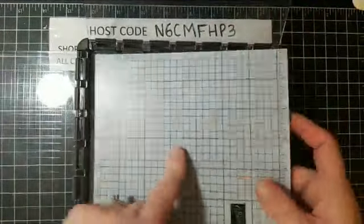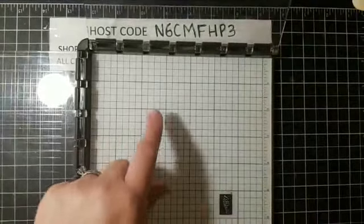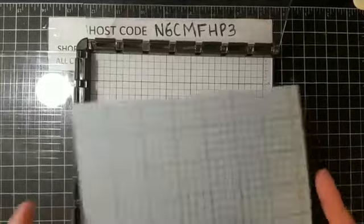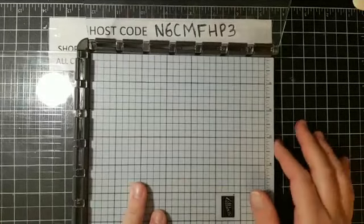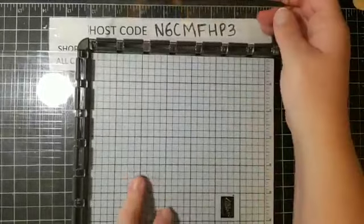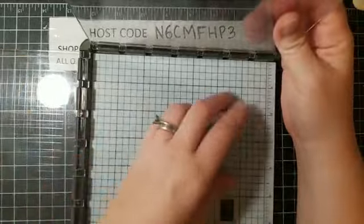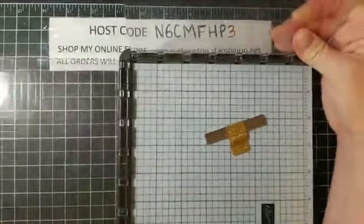I have one of my magnets here, and it also has a foam mat. If you're using a photopolymer stamp set, you need to use the mat. If you're using a red rubber stamp set, you need to take the mat out. We are using photopolymer today, so I'm going to leave my mat in, and I'm going to use my magnet. Let me show you the card we're making.